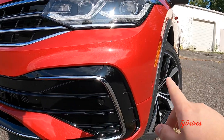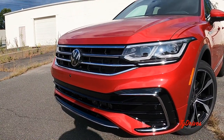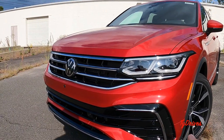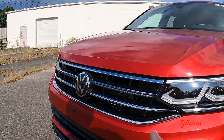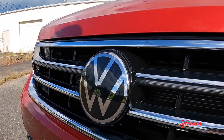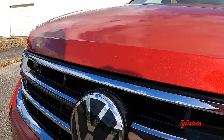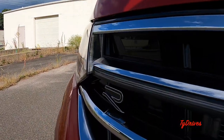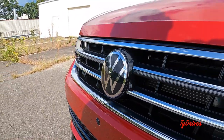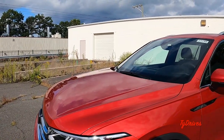We have parking sensors that surround the front bumper and this beautiful design for the R-Line trim. So we have all the gloss black with subtle chrome accents down below, and the same idea up front too. Nice large Volkswagen emblem right up front. As we can see, one of these lines here is actually a light bar. So we have a light bar going into the Volkswagen emblem and out towards the little R-Line logo. And we also have a front camera. So a 360 degree view camera system on this top trim Volkswagen Tiguan.